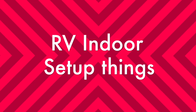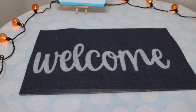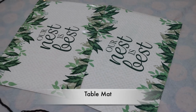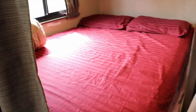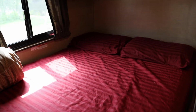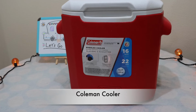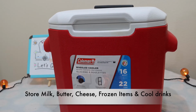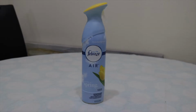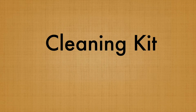We're moving on to RV indoor setup things. I got a welcome mat to get rid of dirt. Then a table mat or tablecloth. I got pillows with pillow covers, the bedspread and comforter. Others like a cooler from Coleman to bring milk, butter, cheese, frozen items and cool drinks. Finally, a room freshener.